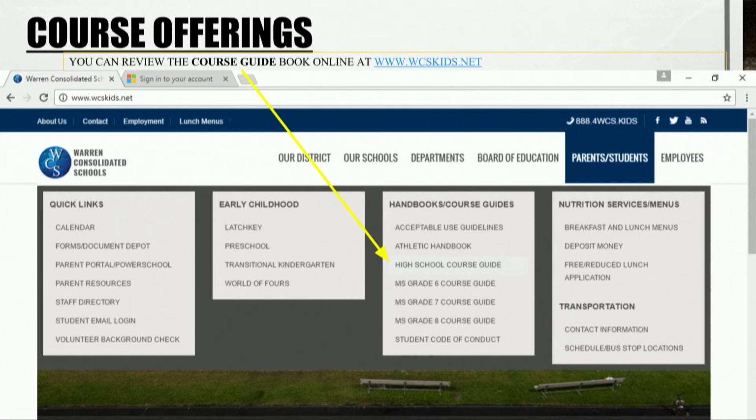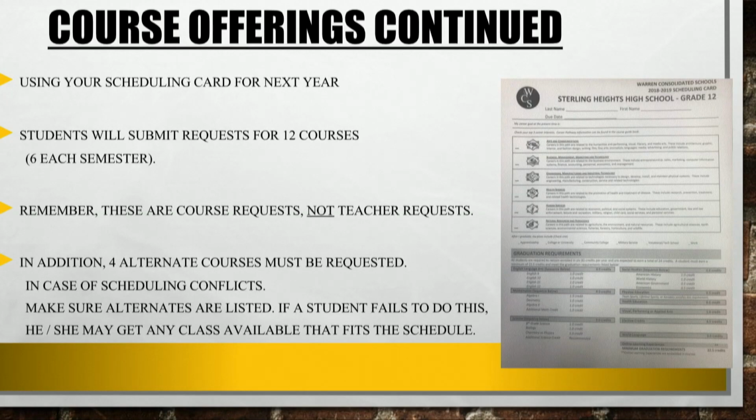To make it easier for you, we've created a scheduling card with information specific for students at Sterling Heights High School. Take a look at your scheduling card. The front page has information on career pathways and graduation requirements. As you can see on the bottom of that page, all students must have a minimum of 22.5 credits to graduate, and it is broken down by area, as I just covered in a previous slide.